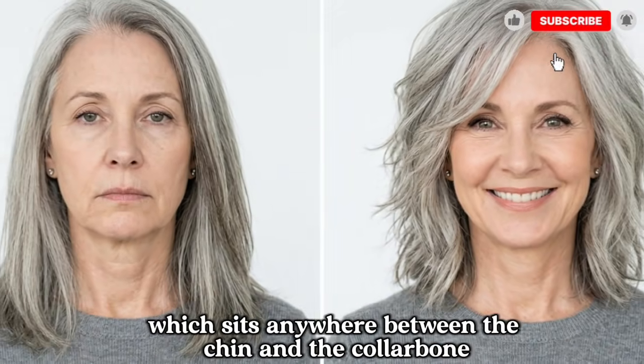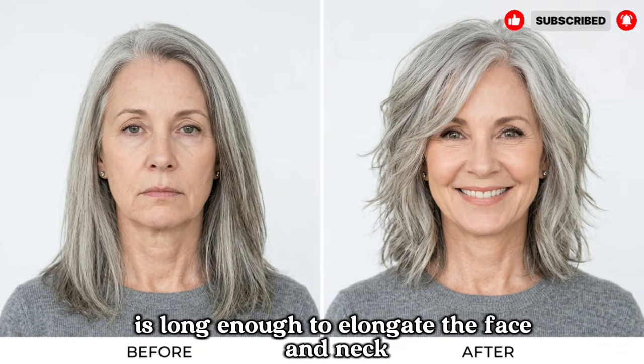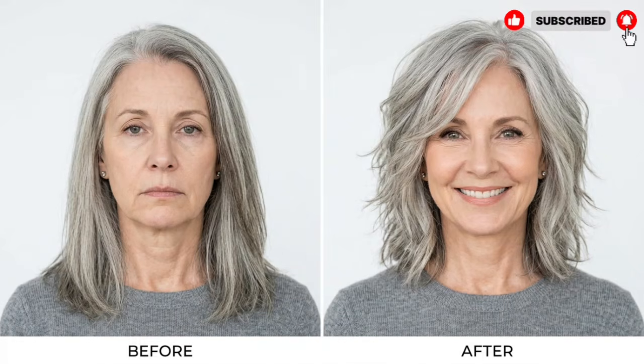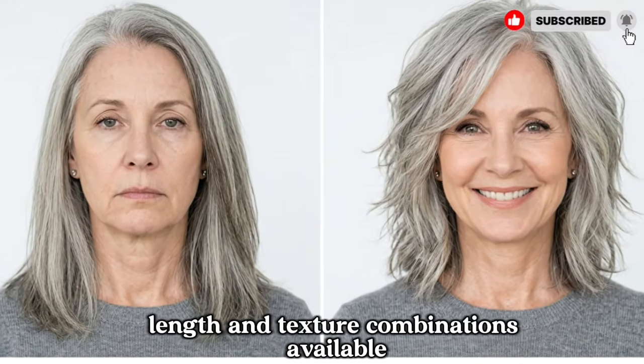The lob length, which sits anywhere between the chin and the collarbone, is long enough to elongate the face and neck but short enough to avoid the downward pull that very long hair creates. It is genuinely one of the most flattering length and texture combinations available.